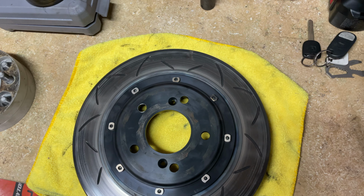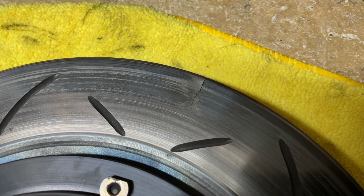But wait, there's more. When I got home, I decided to inspect my brakes to see how the StopTech brake pads were wearing, and I discovered I cracked one of the brand new StopTech C43 rotors. What?